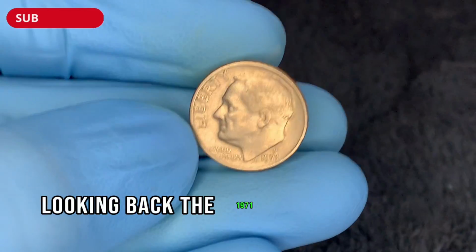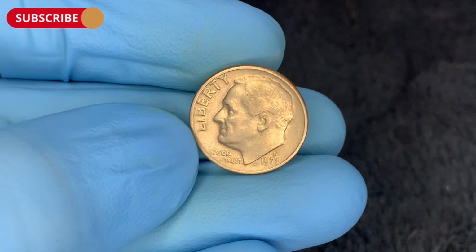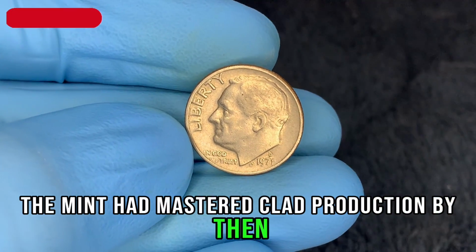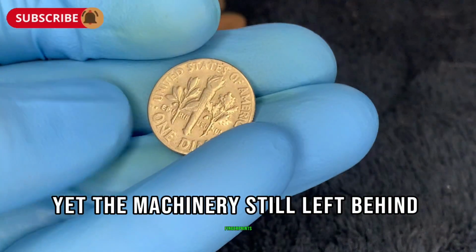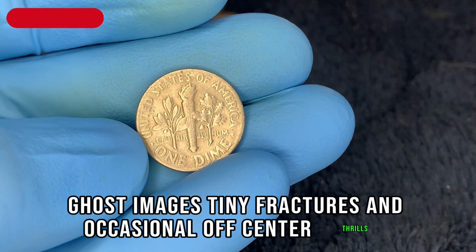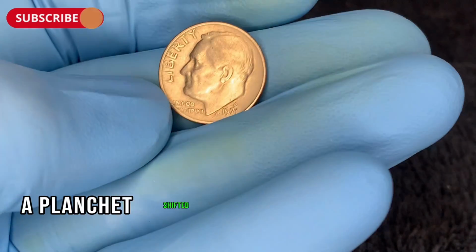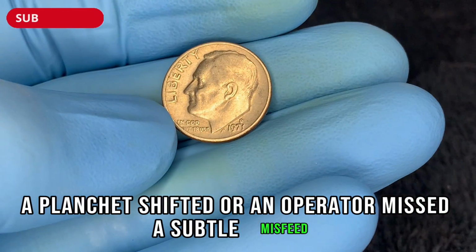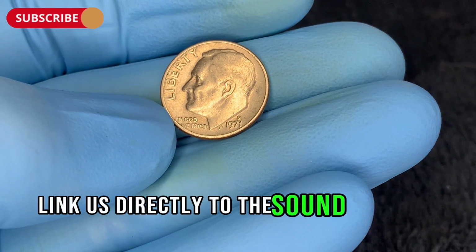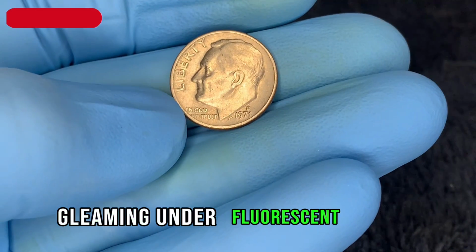Looking back, the 1971 Roosevelt dime encapsulates an era of stability tinged with human imperfection. The mint had mastered clad production by then, yet the machinery still left behind fingerprints, ghost images, tiny fractures, and occasional off-center thrills. Each error type maps to a moment when a die snapped, a planchet shifted, or an operator missed a subtle misfeed. Those moments, preserved in metal, link us directly to the sound of heavy presses and the sight of freshly struck coins gleaming under fluorescent lights.